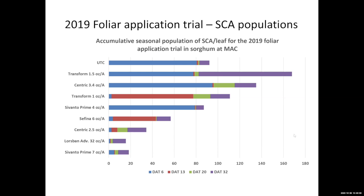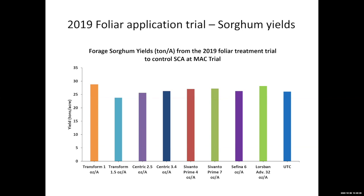Although we have these differences among the treatments, if we take only a weekly sampling of each of these treatments, very few of them passed the 75 threshold that we chose for the number of aphids per leaf to justify an application. And that showed in terms of the yield. Here is the yield from the foliar trial. Although there is some numerical difference, the statistical analysis shows that there is no significant difference among the yields. We can tell that's maybe from this lower population than expected.